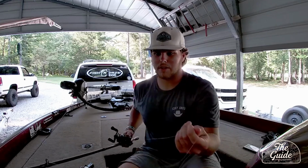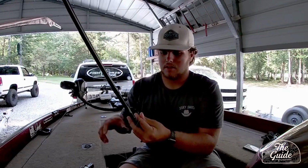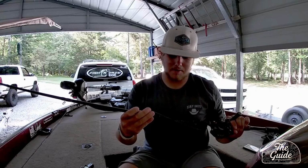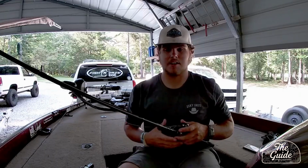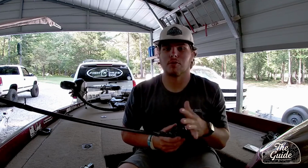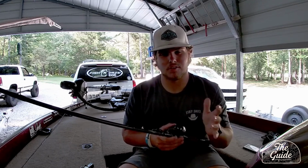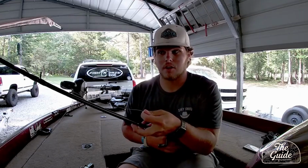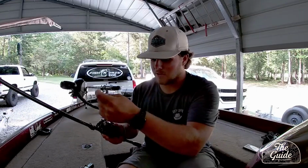First, I am throwing it on a Dobbins Fury. This is a 7.3 mag heavy fast action. This is what I throw my frogs on. I'll throw some swim baits and stuff on this certain times of the year. Normally always has braid on it though. I'll also throw a whopper plopper on this sometimes.